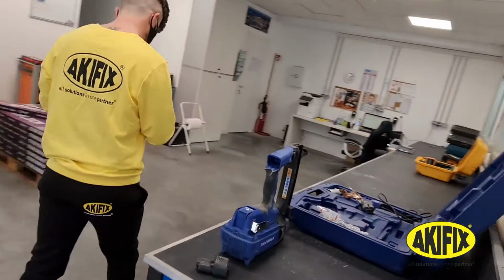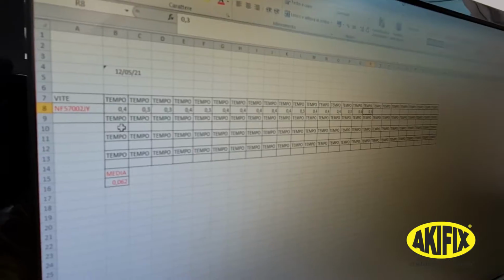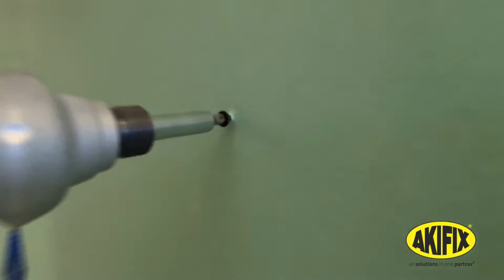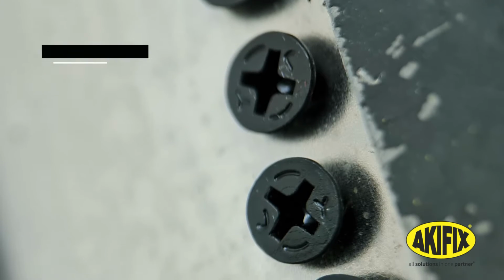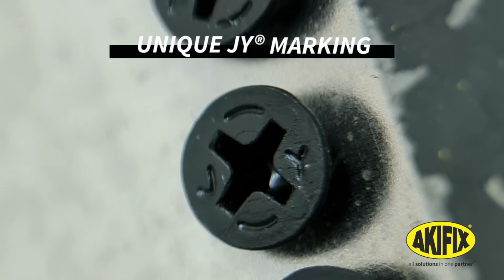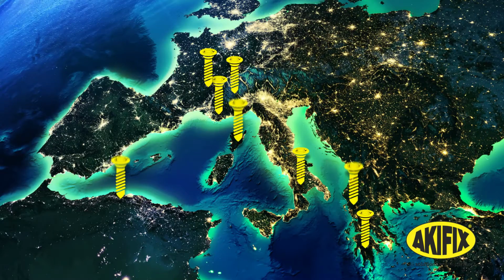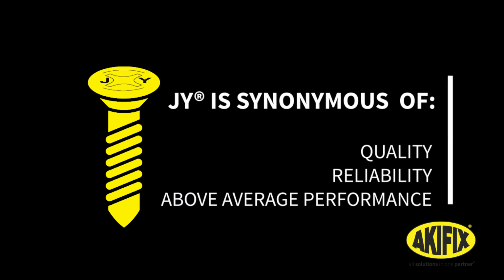Over the years, this product has been studied and optimized to achieve the perfection that marks it. And today, it is certainly the most performing product that can be found on the market. Our screws have the recognizable and unique JY marking on the head. The brand is known throughout Europe and is synonymous with the highest quality, reliability, and above-average performance.